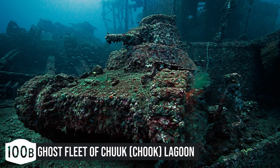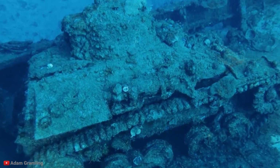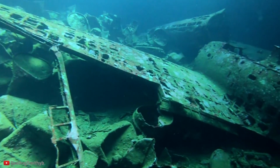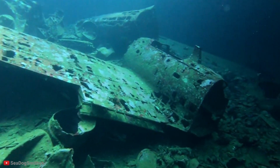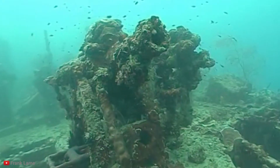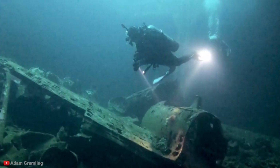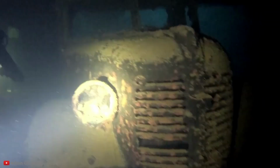Number 9. Ghost Fleet of Chuuk Lagoon. Also known as Truk Lagoon up until the 1990s, this World War II graveyard is full of Japanese military equipment and vessels from the time. The short of this story is that during World War II, the Allied bombers learned that the Japanese had a large fleet located there and proceeded to harshly bomb the lagoon. For this, Chuuk Lagoon is also referred to as Japan's Pearl Harbor.